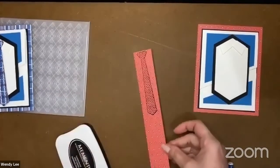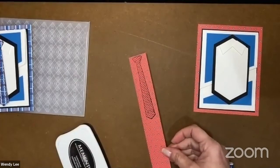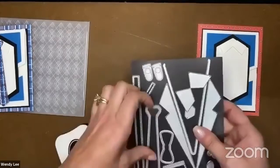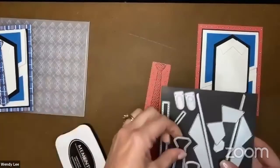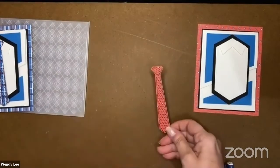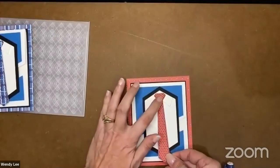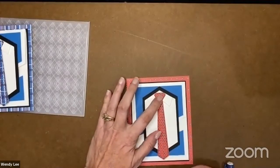All right, so then we're going to take the Suit and Tie dies. Let me bring those in. And we're going to use this one right here, and we're going to die cut that tie out. So let me go run that through. Okay, so I've got my beautiful tie right here. And so this is ready to just adhere right here on my card front.